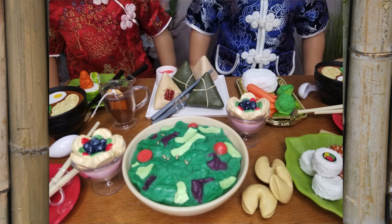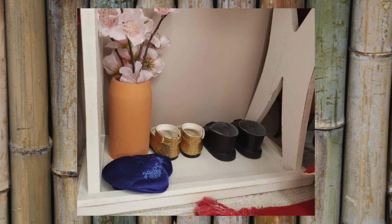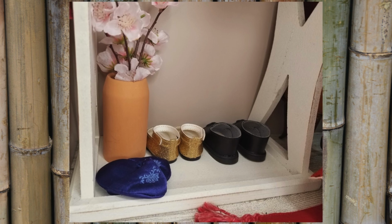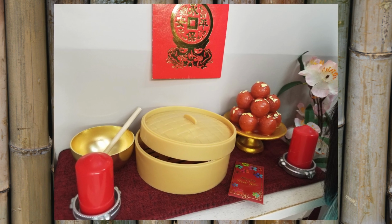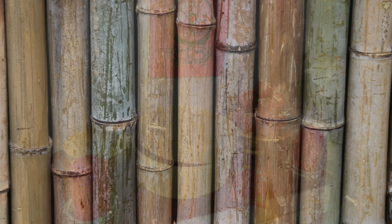Let me know if you have some ideas that you would like to see in this room of requirement. Maybe a shoe store, like an American Girl store. American Girl shoe store. I don't know. We've been toying with a few ideas, but it's really convenient to have that room.